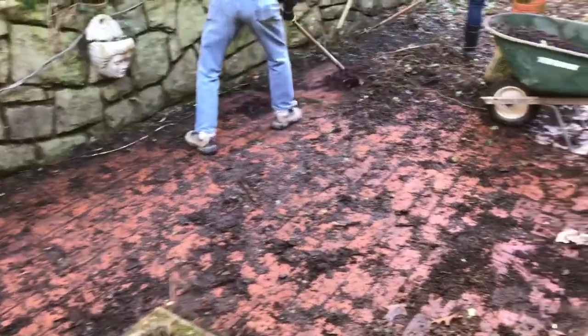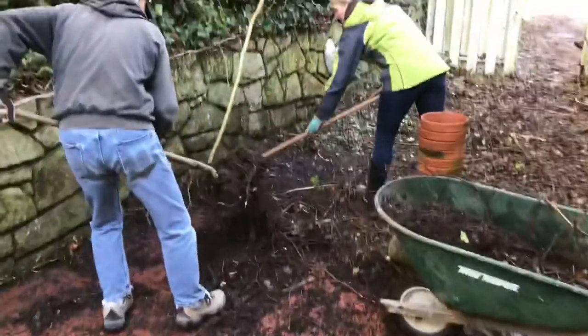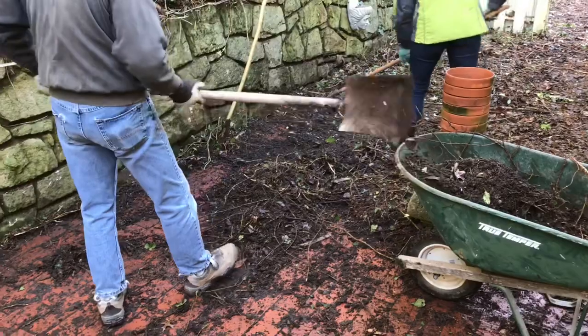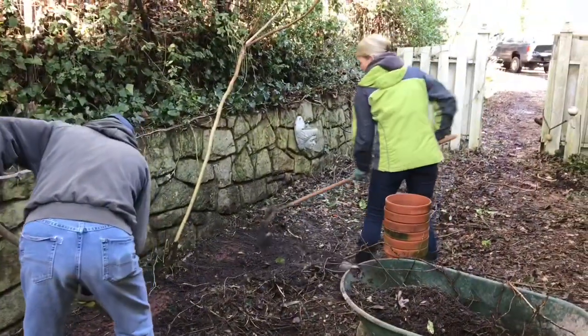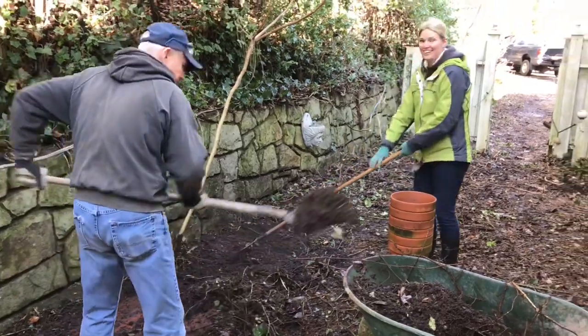Making progress. I don't know, about a third of the patio in behind the house uncovered. Looks like it's in pretty good shape so far. If it wasn't for the vines, it'd be a lot easier shoveling. Wouldn't you say, crew? It's kind of hard.